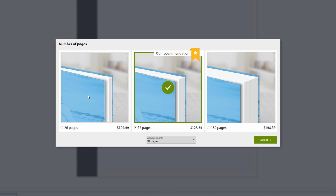The next page you're going to come to is the number of pages that you want in your book. Now, I have a 52-page book. I have the 16x12, so I have the bigger one, and I love that option. I love how they give you the option of putting as much of your work into this photo book as you want to show people off.